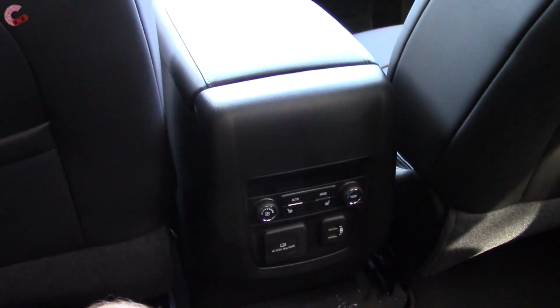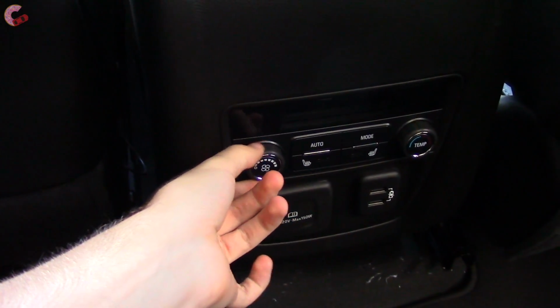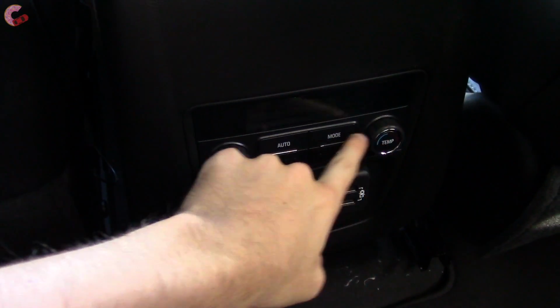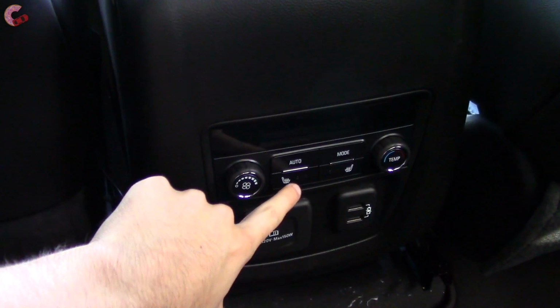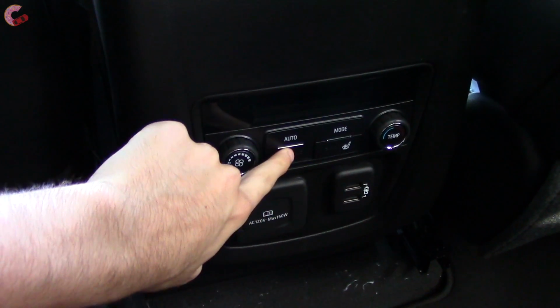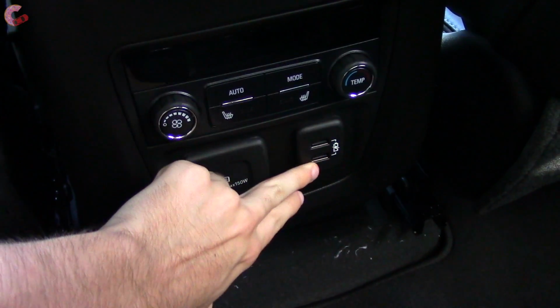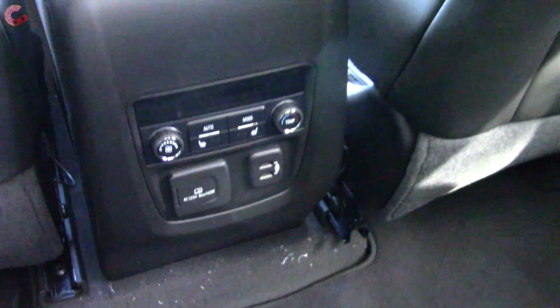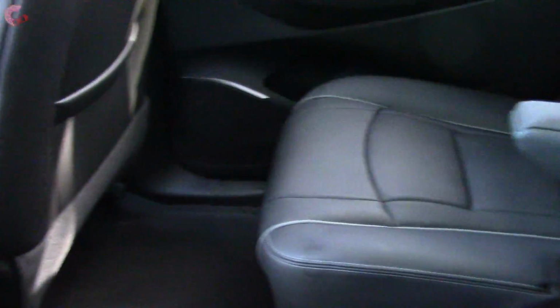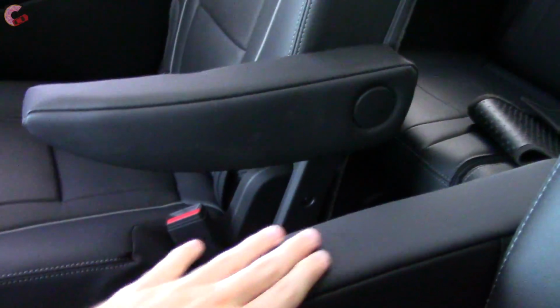Now in the rear, you will find quite a few features on the Enclave. All models will get their own climate controls back here, so you can adjust your fan speed, temperature, and set your modes. And the top 2 trims, which are the Premium and Avenir, get their own 3-stage rear seat heating. Those same trims also get this household style outlet, as well as 2 smart charging USB ports. Now, like I said, captain's chairs are standard, so you will have these nice armrests here.